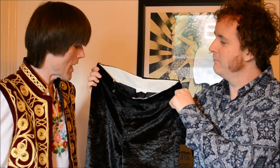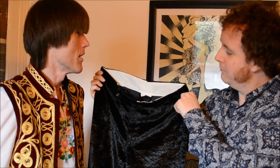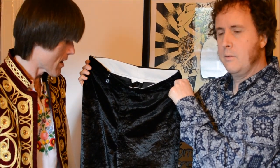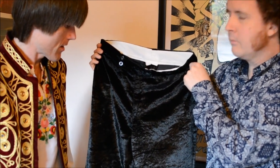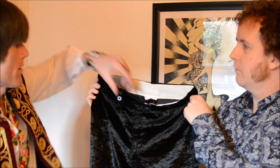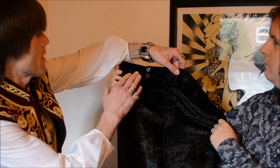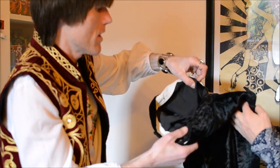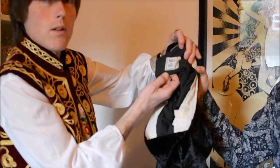And here we have a classic adornment of any dandy worth their salt in the mid to late 60s, a pair of crushed velvet black trousers. Beautiful. Yet again in fantastic condition, and lucky enough these trousers fit me. They've got the overlapping fastening with the two buttons, and inside on the pocket you've got the Mail by Paul label.